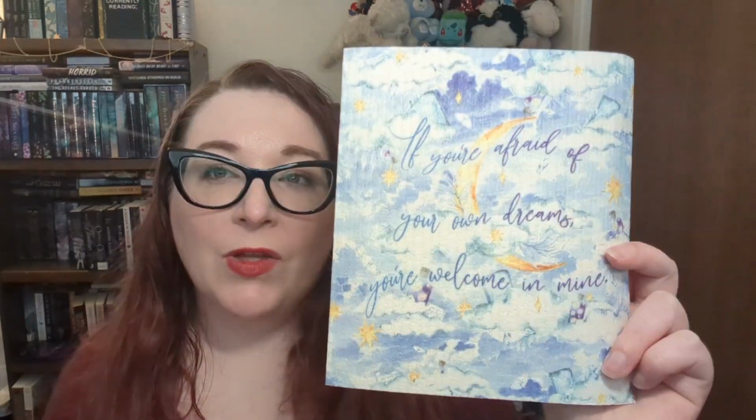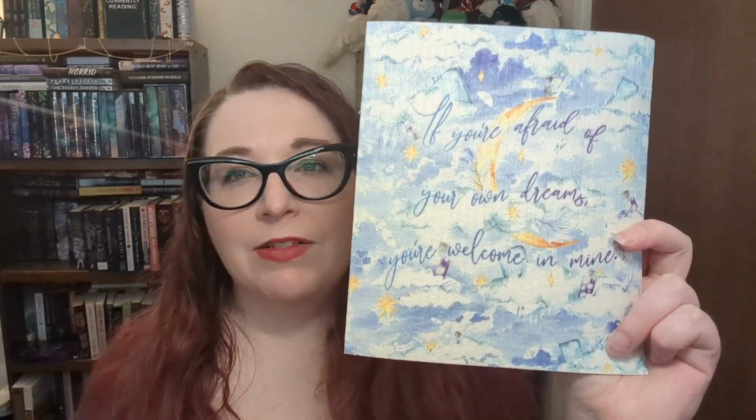So it's Dreamer reusable dishcloth. This is a cleaning dishcloth for your dishes. It's inspired by Strange the Dreamer, and the quote says, if you're afraid of your own dreams, you're welcome in mine, which is a really pretty quote. Have not read Strange the Dreamer yet. It might be on my to be read list. I don't know, I'll have to double check that one.